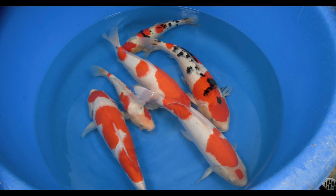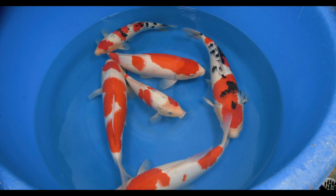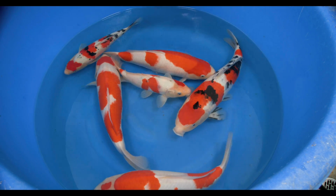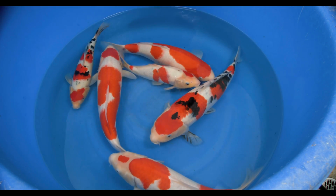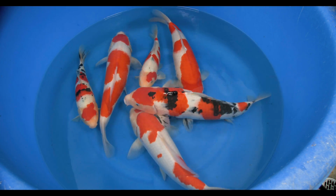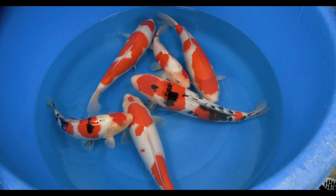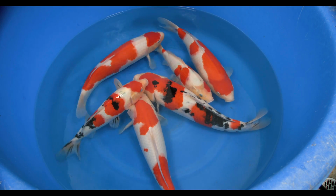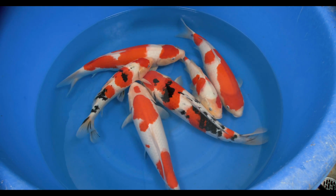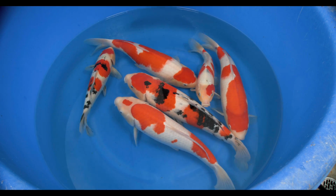So here we have 3 Sakai and 3 Kohaku. The size is very different, 2 of the fish being very late bred, so they are much smaller than the others. But in the great scheme of things, I'm not really expecting that to affect the fish's development through to the autumn. I still think the small ones are going to make a decent size, although naturally not as big as what the big ones are.